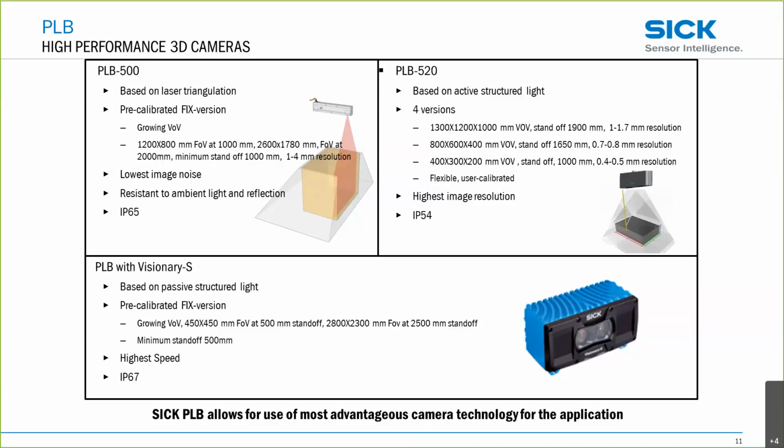And then we have our Visionary S, which is our PLB 510. This is our high-speed camera. It's also structured light, just like the 520, except it's passive structured light, so it's going to be very quick. It does 30 frames a second. That's where we really look to use this one. You'll see it today in logistics and that area. We'll end up using it a lot because you need the speed in those applications. With the 510, we can generally get cycle times down in the 0.2 second range, or even faster if we need to.